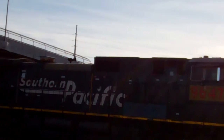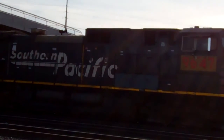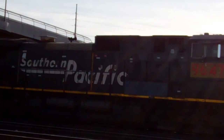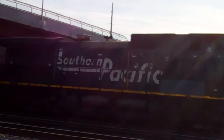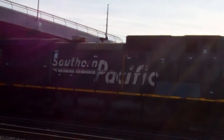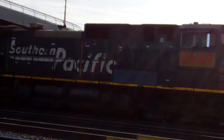But on the Southern Pacific dash 9, you can still see the outline of its original road number. It's 8188. There's three 8s I can see. But it's really cool seeing these things out here in the Nampa Yard.